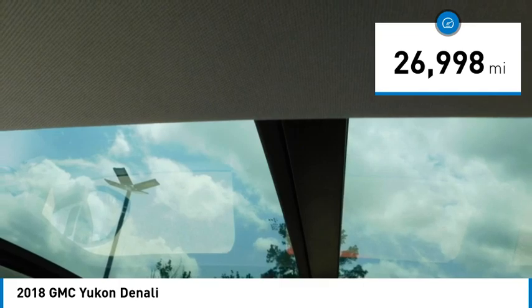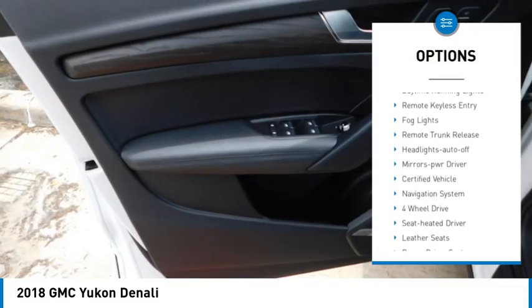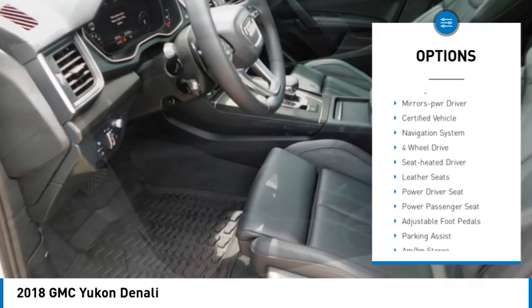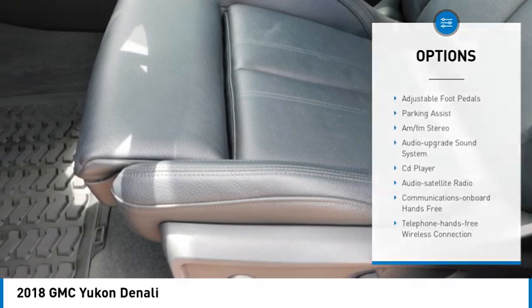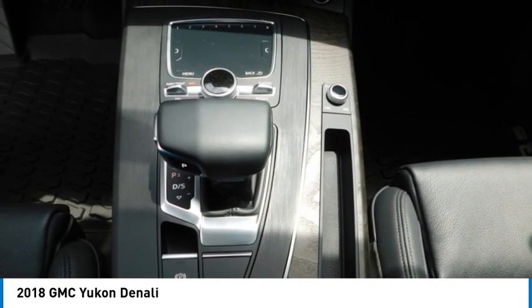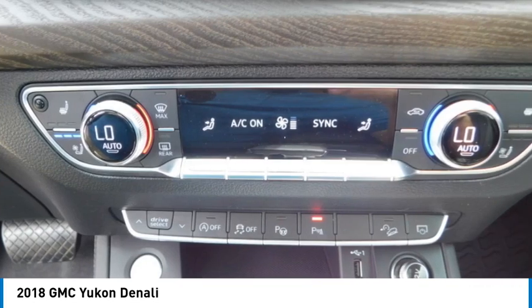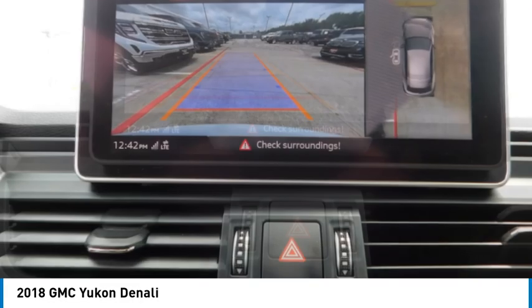Here are some of this vehicle's great options: towing package, running boards, heated side mirrors, traction control, daytime running lights, remote keyless entry, fog lights, remote trunk release, headlights auto off, mirror memory. Searching for a dependable vehicle that looks great too? You found it, so stop in today.